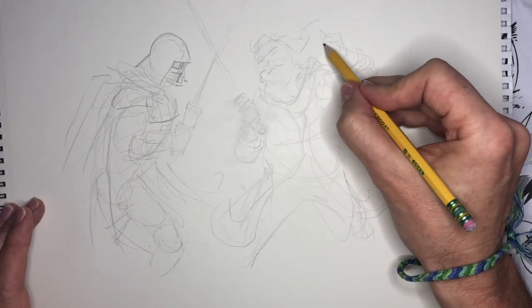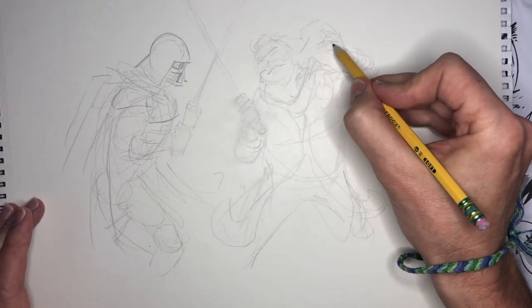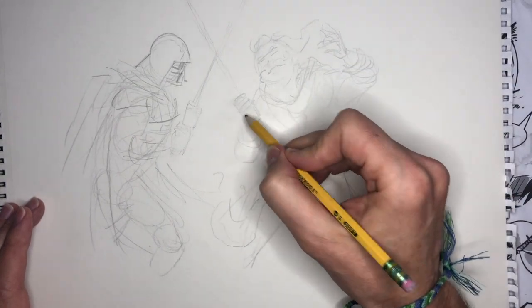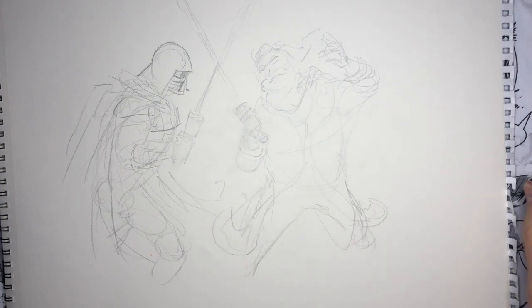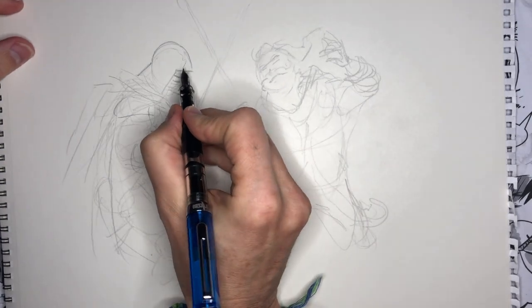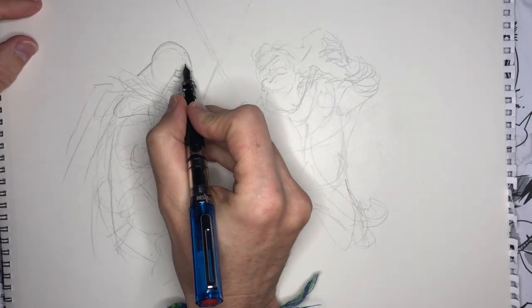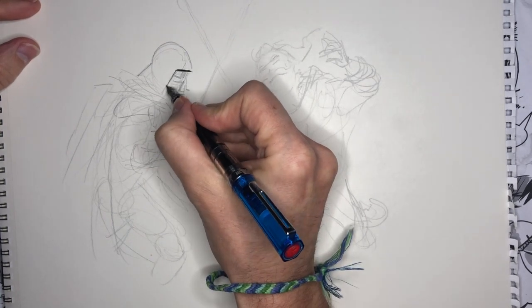So when I'm getting in there, I'm really just trying my best to think about how I simplify a very complex looking mask that Darth Vader has. So I'm trying to keep it within my style, but try to be true to the character enough that you would be like, yeah, that's Darth Vader.